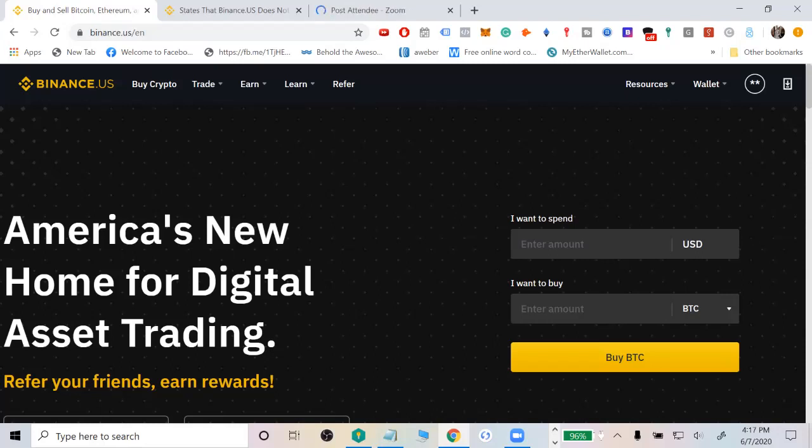Sometimes you're going to need a billing address. Sometimes you won't. Most times you're going to need to use your ID for verification, whether it be a driver's license or a passport. But it's really, really simple. Both Binance US and Binance.com have really streamlined the registration process. So guys, don't be afraid of it. Don't hesitate to get started with it. It's really, really simple. So guys, I'm going to go over this.